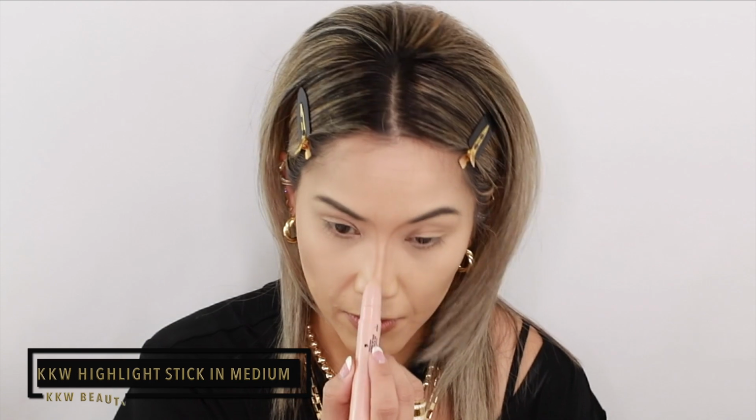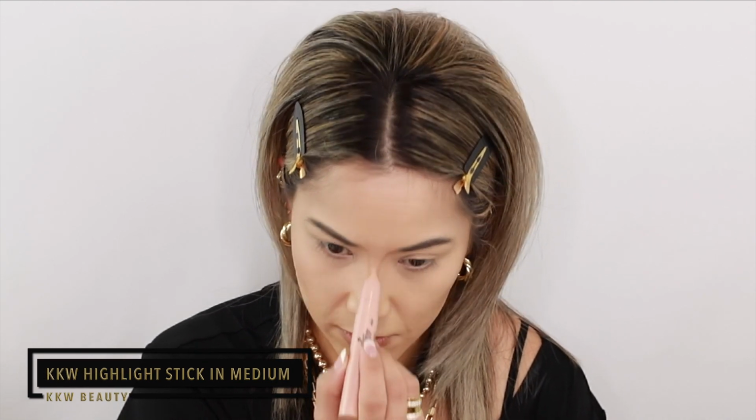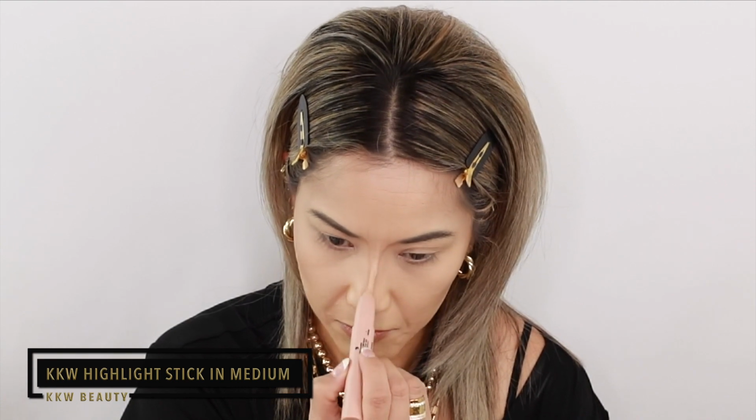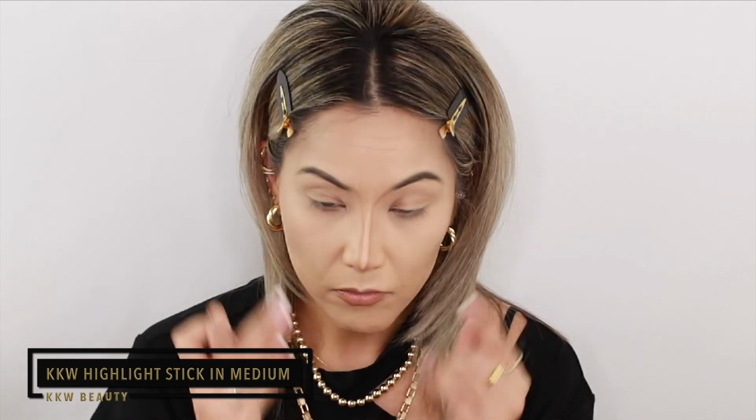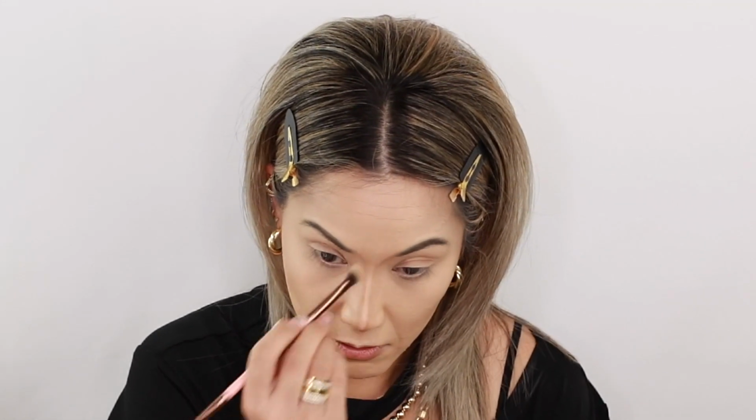Let's see, this is the lighter one. Yeah, that'd be good. All right, so this one you can just go down. Oh yeah, this is nice. Just go down the bridge of the nose. Make sure you're straight with that. And that's just gonna pronounce it even more. And then you'll go back in with your little brush, doing the full shebang.